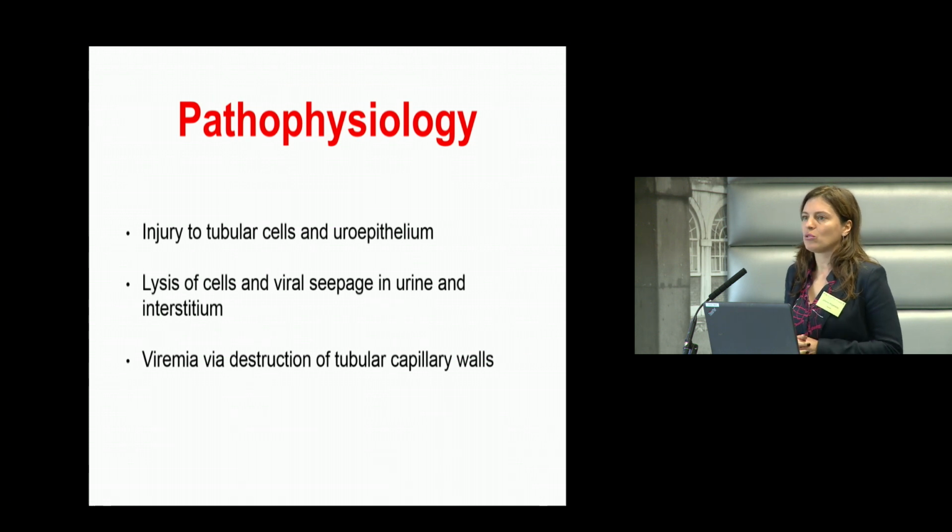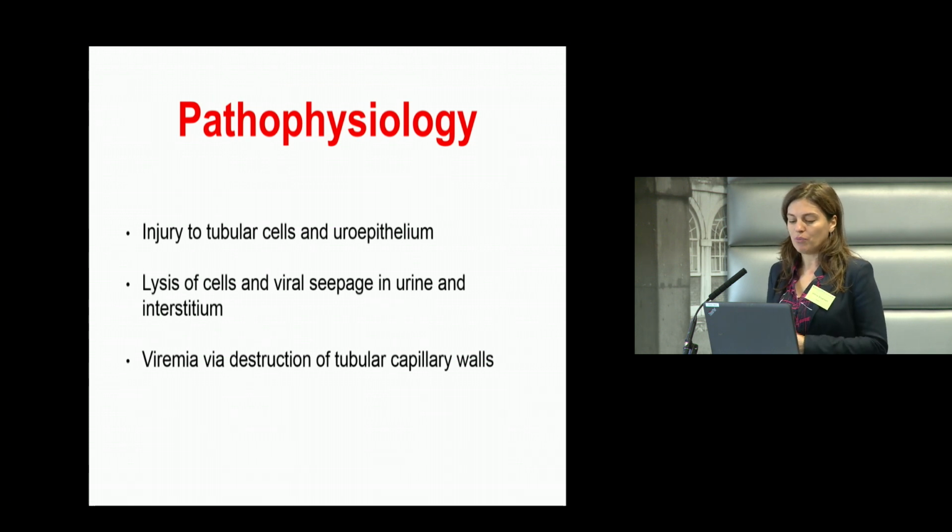So once it starts to replicate, what does it actually do? It causes the injury to the tubular cells, hence you can detect it in your urine and also the uroepithelium. But most importantly, it causes the lysis of the cells, and you get viral seepage in the urine and the interstitium. And if you then have the destruction of the tubular capillary walls, you will then have the viremia.